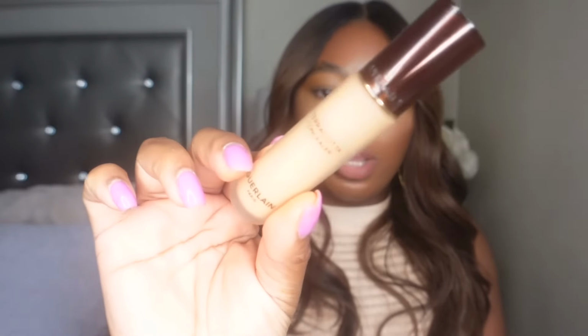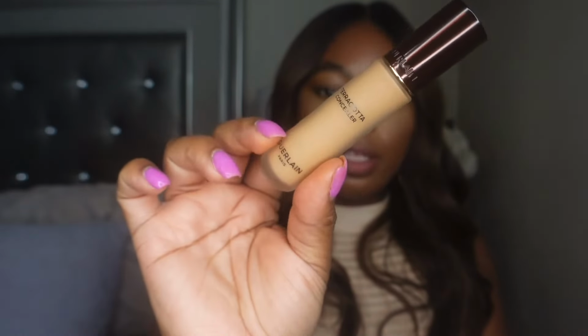The next concealer that has been one of my favorites as of recently is from Guerlain. This is the Terracotta Concealer. I think this is a Nordstrom exclusive. I'm not sure if they have it at Sephora, but I know I picked mine up from Nordstrom. This also is another one that is pretty pricey. This retails for about $47 to $50.